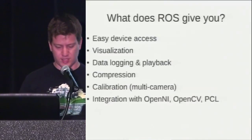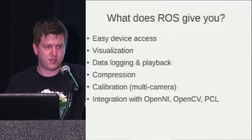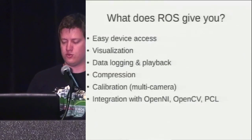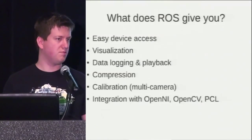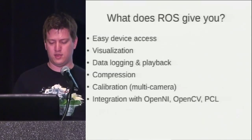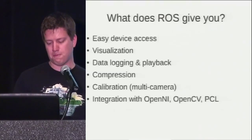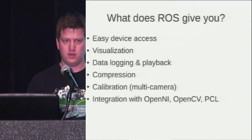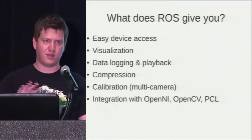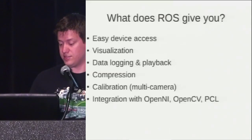So just to summarize that part, what does ROS give you? You get easy device access. You get great visualization tools. You have data logging and playback through bag files, compression with image transport, calibration with multi-camera support if you need it. And getting into the last part of the talk, it integrates nicely with OpenCV and PCL, and all of the ROS niceties are dealt with for you.